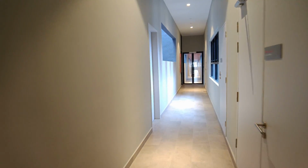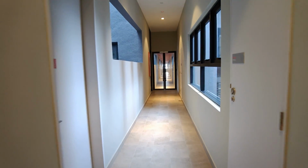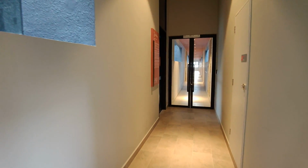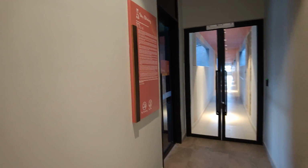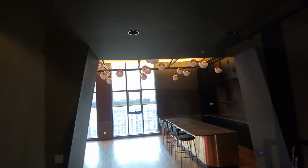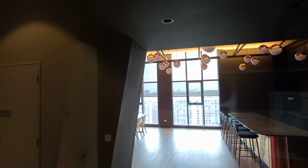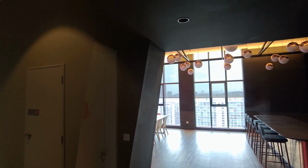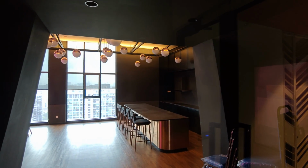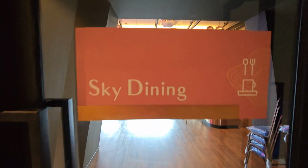We'll start off with this facility at the end here. Unfortunately, most of it are locked. It requires booking. Nevertheless, we'll take a glance and I'll just use superimposed pictures. So you have sky dining. Can't see the whole bit, so yes, we'll just use photos nevertheless. You can see some seating towards my left, and right is a bar top kitchenette area.